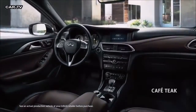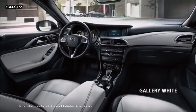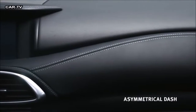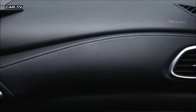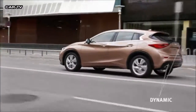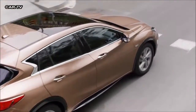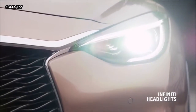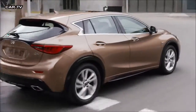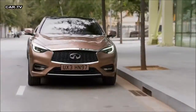Inside, a choice of specialty color themes reflects a new mindset. All modern, all you. Shapes twist apart in beautiful asymmetry, disrupting convention. This is design for an expressive thinker, where dynamic lines wrap all around. Eye-inspired LED headlights and taillights are recognizable from the front and sides, while iconic Infiniti style punctuates every surface.